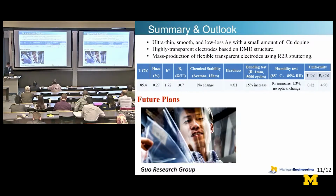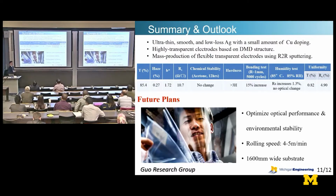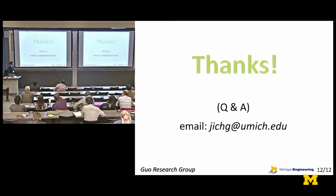For future plans, we already have an even better design with absolute optical transmission around 95% and a very stable material. So we will try a faster rolling speed, around 4 to 5 meters per minute, on a large substrate. And that's it. Thanks for your attention, and I'm happy to take any questions.